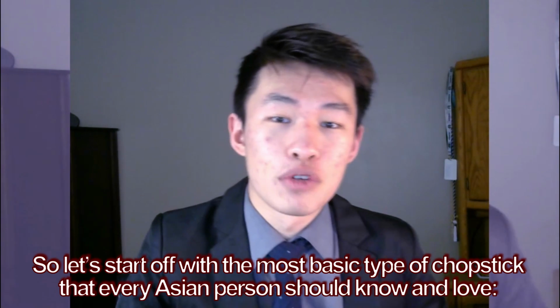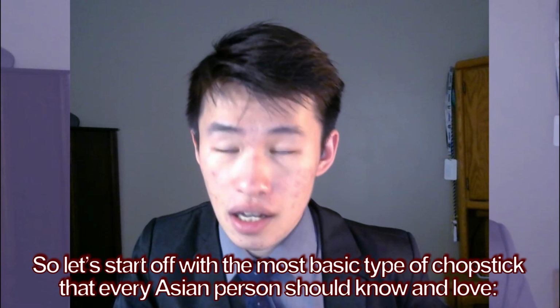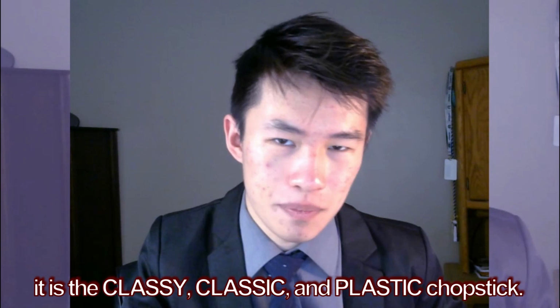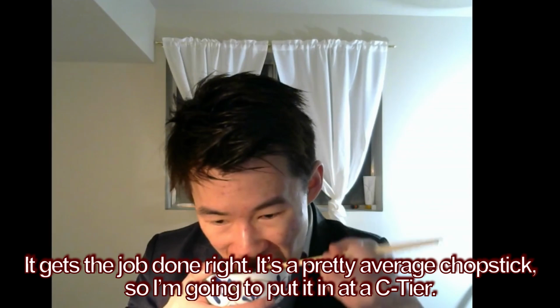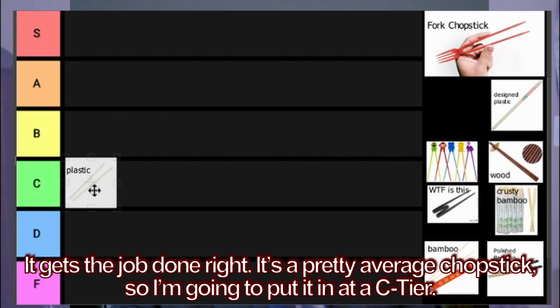So let's start off with the most basic type of chopstick that every single Asian person should know and love: the classic plastic chopstick, baby. It gets the job done, right? Now it's a pretty average chopstick, so I'm going to put it in at a C tier.